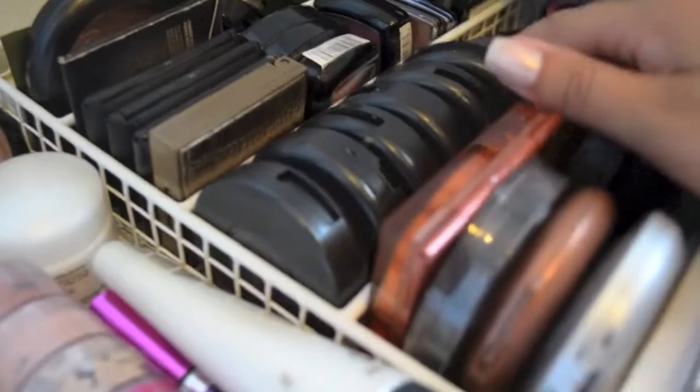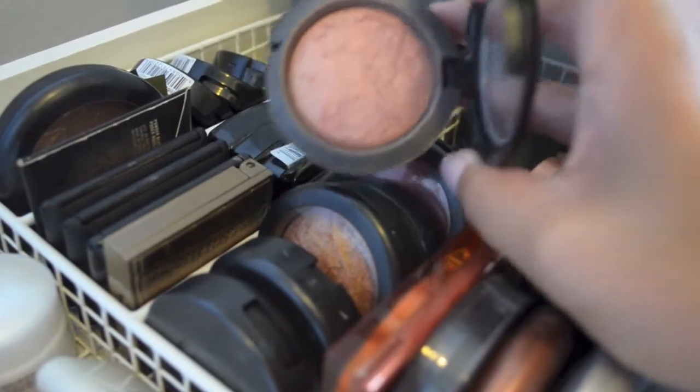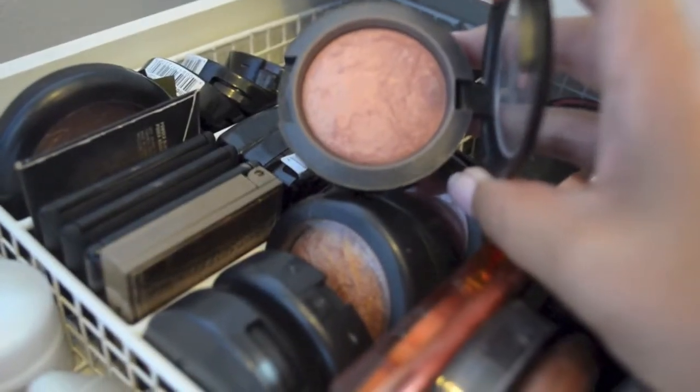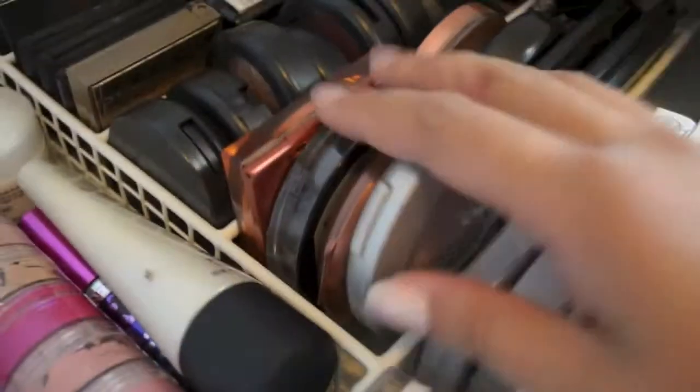Here are all my MAC blushes. Yeah, this is Warm Soul. It's one of my absolute favorites. It's a mineralized blush. It gives you the prettiest glow. That blush is gorgeous.